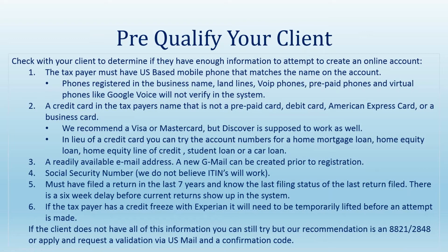First, taxpayer must have a US-based mobile phone that matches the name on the account, not the caller ID. Phones registered in the business name, landlines, VoIP phones, prepaid phones, and virtual phones like Google Voice and Skype will not verify in the system, okay? I know some of you have actually used some of those phones, but what you had to do is wait 10 days for the letter with the confirmation code. And in that case, you can then verify a cell phone in a business name or a Google Voice number, but you can't do it through the online process the first day with the client sitting in front of you.